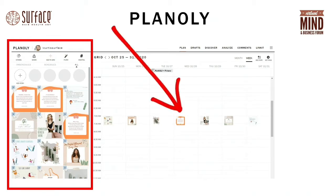And on the right side, you can see a visual layout of what time it's going to post. And I just love this, it puts a picture there. Again, being a hairdresser, I need to see it visually. It just gives me such a great outline so I can see my color scheme, what time, what it's going to look like.